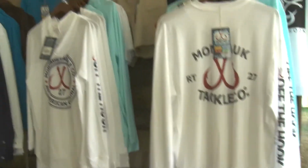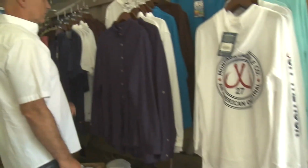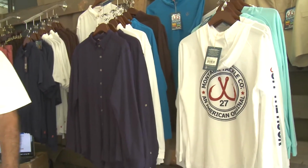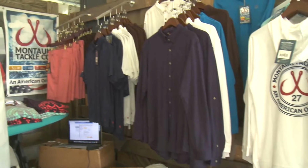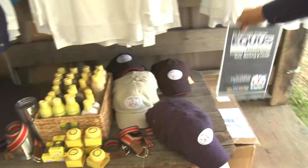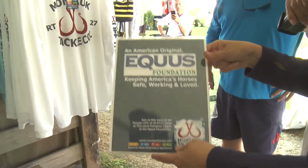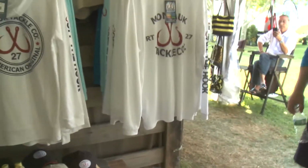It's fantastic. I have to tell you, David Yurman was here the other day, and he loved and bought that shirt right there. And we had Georgina Bloomberg here. She was very gracious to buy a bunch of things, and she's a fan of the brand too. And we're giving back to Equus. The Equus Foundation. Great foundation. 15% of all our sales this week. And come down and see us because it's wonderful stuff. Super lightweight, great quality, and you'll meet myself, Lauren, and Ron. Come say hello and get a Montauk Tackle sticker.